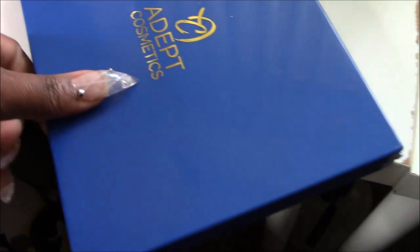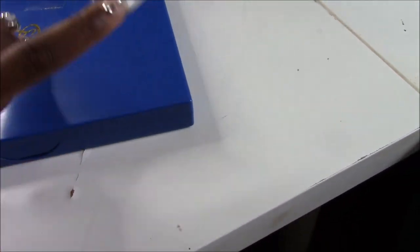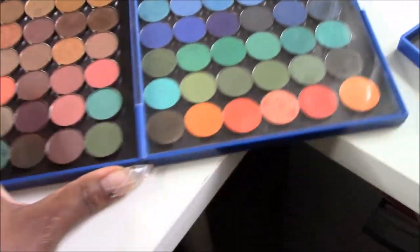Check this out. Hold on. One hand here. So, these are some of my Coastal Scents shadows. This is like 96. And then the other one is full of Coastal Scents shadows as well. Hold on. There we go. So these are Coastal Scents shadows. And then that's some rollover ones. What else I have in here? This is my Milani palette. I depotted all of them.